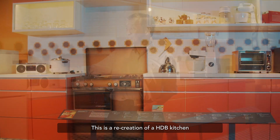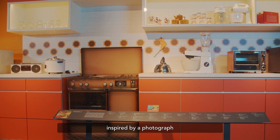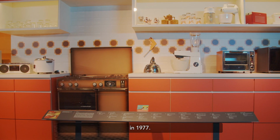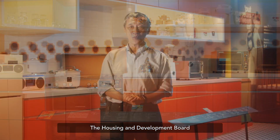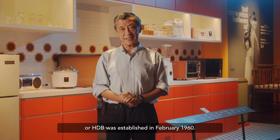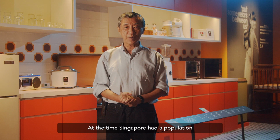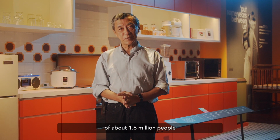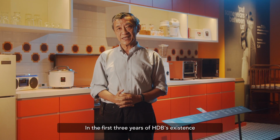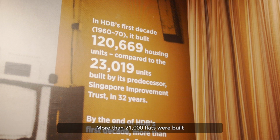This is a recreation of an HDB kitchen inspired by a photograph published in HDB's Our Homes magazine in 1977. The Housing and Development Board, or HDB, was established in February 1960. At the time, Singapore had a population of about 1.6 million people, the majority of whom had poor living conditions. In the first 3 years of HDB's existence, more than 21,000 flats were built to address the acute housing shortages.